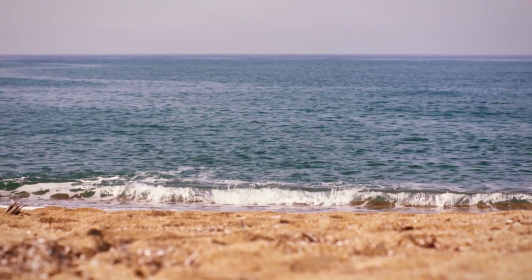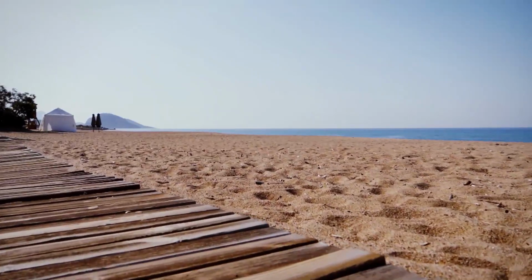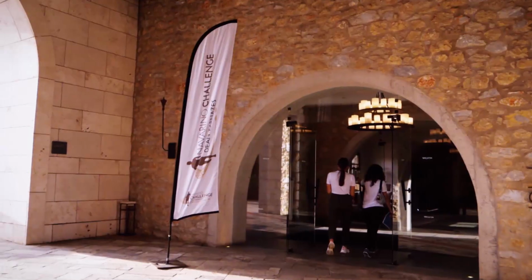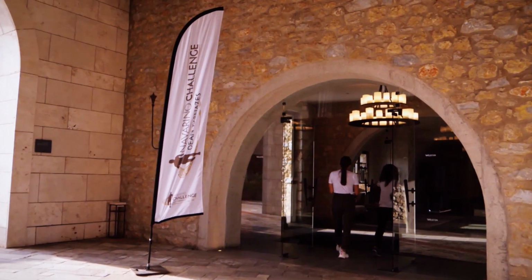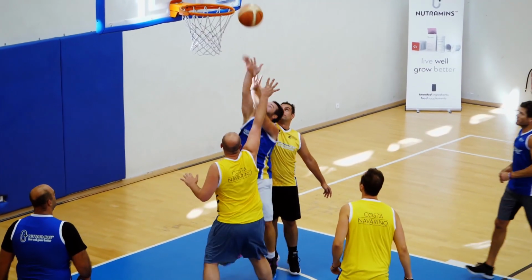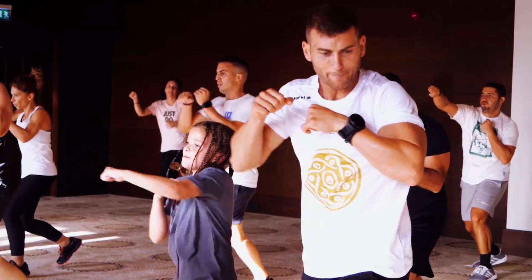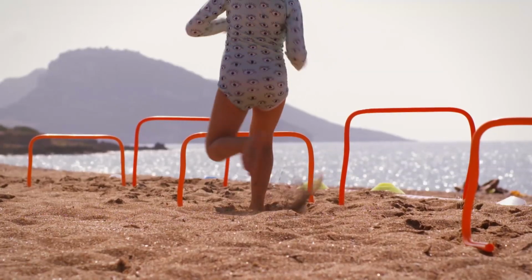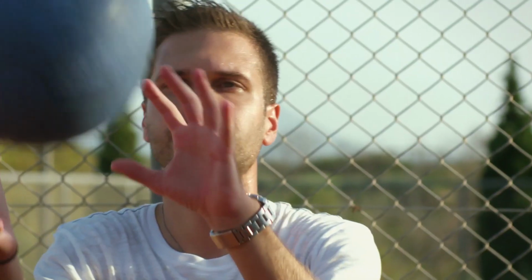Messina, Greece. Known for its picture-perfect beaches and natural beauty, it is for many the perfect holiday destination. It's also home to a sport event like no other. The Navarino Challenge is an opportunity for children and adults to learn an abundance of sports from some of the world's best athletes.